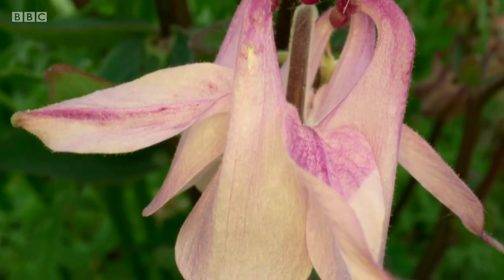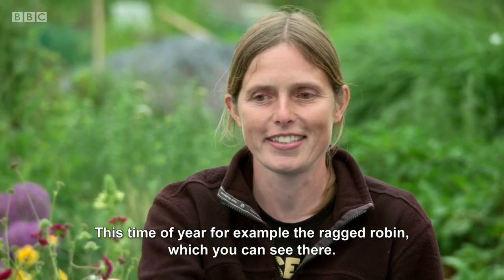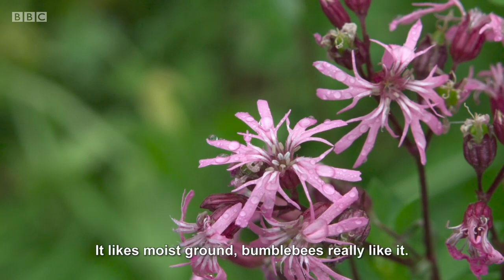Well, even in the rain today, we've seen so many pollinators and wildlife. It's incredible. But if I'm going to pick just a few of these plants, because I want to plant them all, which ones would you recommend I take back to Kent? This time of year, for example, is the ragged robin, which you can just see there. It likes moist ground, and bumblebees really like it. Okay.